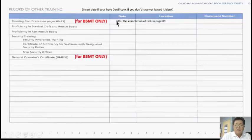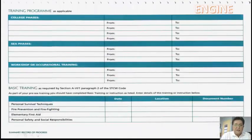So after your completion of your task in page 89, if you have completed page 89, then write the date, the location, and if you are issued a document, you write the number. If you have this training, survival and rescue boats, you write. Okay. If you have this training, you write. If you don't have, leave it blank. Got it? Okay. So, this is only for the engine cadet.